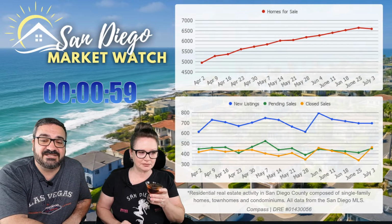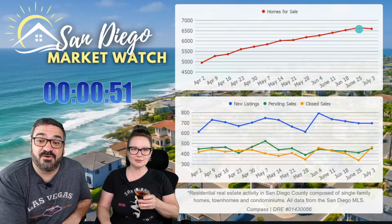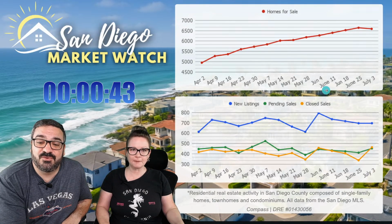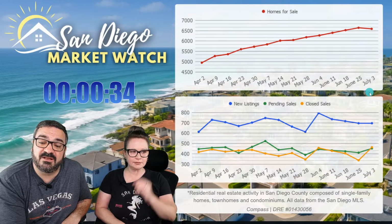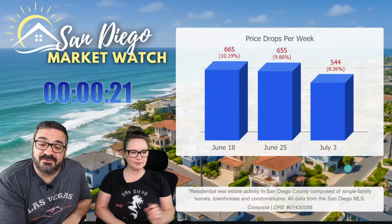Okay, this week in San Diego real estate, for the first time in at least 3 months, the number of homes for sale, i.e. inventory, went down. Albeit an insignificant drop, it is the first drop in over 3 months, if only by a few homes. And this is because the number of new listings plateaued and the number of pending sales just inched up a tiny bit as well. And another thing that we've started doing is looking at price reductions, less price reductions over the last 7 days than the previous 2. And we'll continue to track this so that we bring you accurate information.